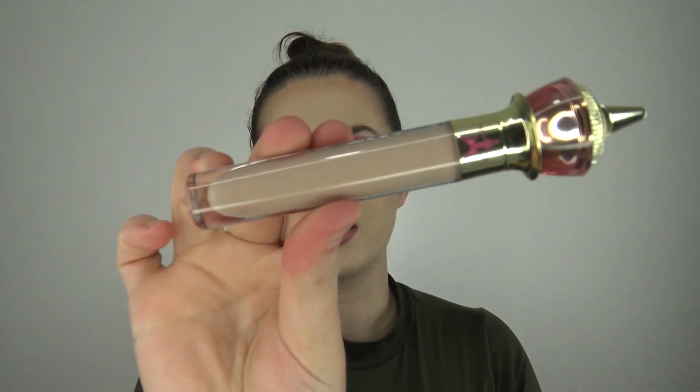So for me, I personally would wear this over a lipstick. Some color like this, or even more of a nudie color. So I do like that it's nude, you know, it's not too crazy. So that I feel is nice for Valentine's Day as well.